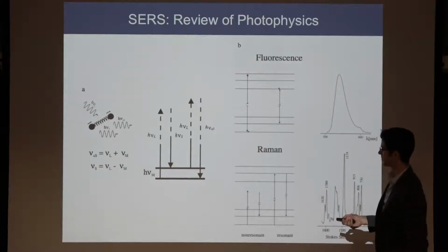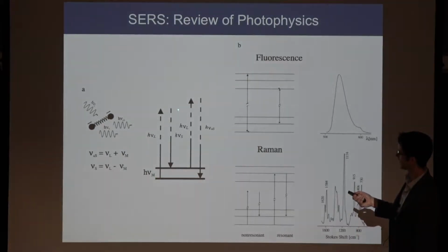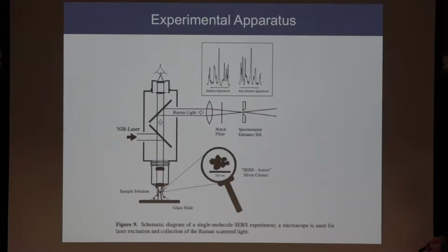Okay, so here we have in kind of schematic form this excitation light, and it starts here, and then it ends here, and this is the Stokes shift, and then there's a scattered photon, and then we have one that's already in the higher vibrational state, goes up to some virtual state, and then it goes down to a lower energy state. Okay, and a Raman spectrum looks something like this. And this is a molecular fingerprint.